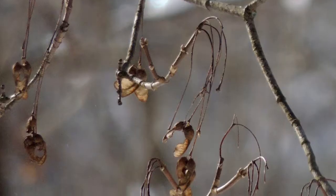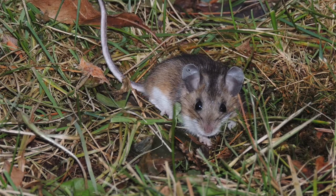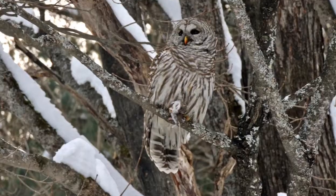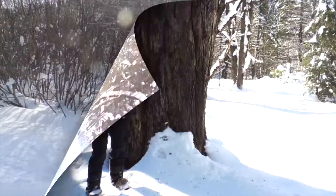Sugar maple seeds are the main food of deer mice. When there are lots of maple seeds, there are lots of deer mice. And when there are lots of deer mice, there are lots of other animals such as owls and foxes which love to eat deer mice.